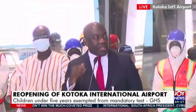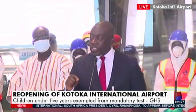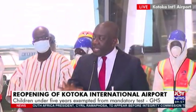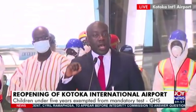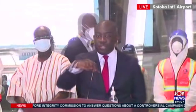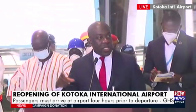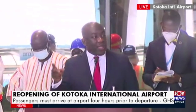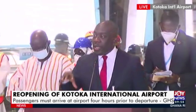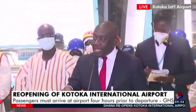And there's that conviction that the various layers, including the fact that you do a negative PCR test before you board, provide us with some very significant comfort that the risk can be contained. Government continues to examine, for example, the testing regime in our neighboring countries and the levels of confidence we can have in those as part of measures to examine how the land borders and the sea borders can also be open. So at this stage, because we have confidence in how the international airport, its systems, and the risk levels can be managed, that is why this has happened.